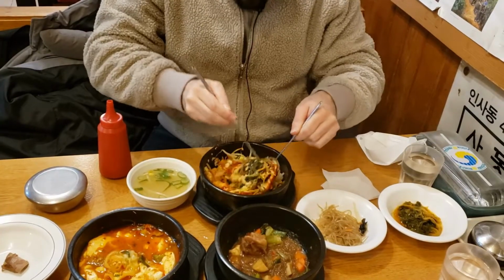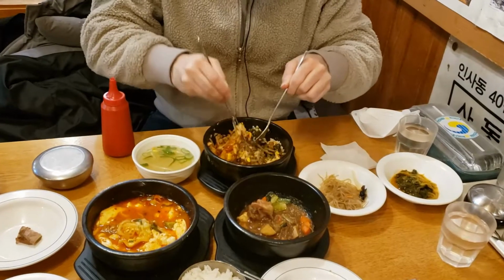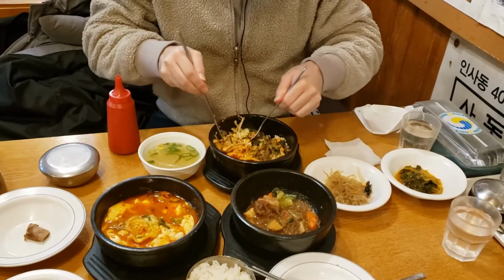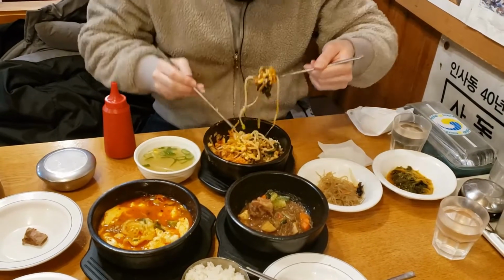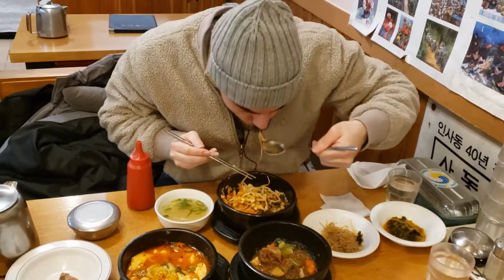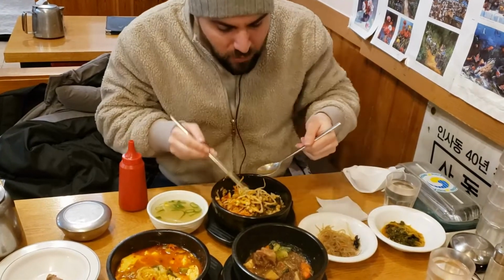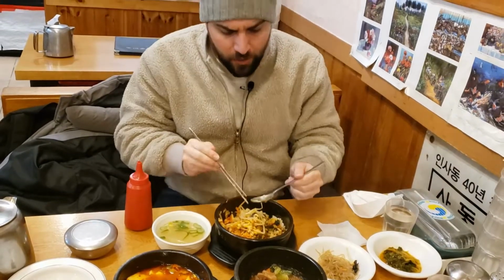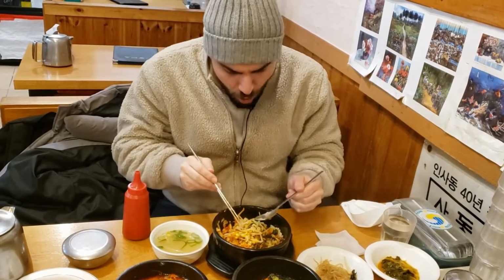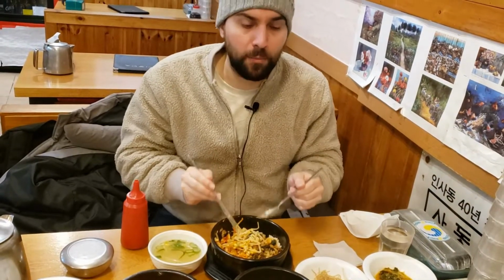But bibimbap is one of my favorite dishes. It has a mixture of bulgogi, spinach, bean sprouts, rice, carrots. It's got a little bit of everything. Let me kind of just take a bite of that for you guys. Really top-notch quality stuff. You can't go wrong with dolsot bibimbap. It's hot, it's delicious. It's far superior to a regular bibimbap.